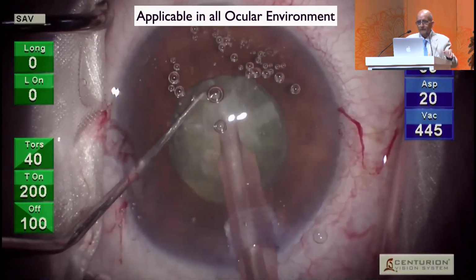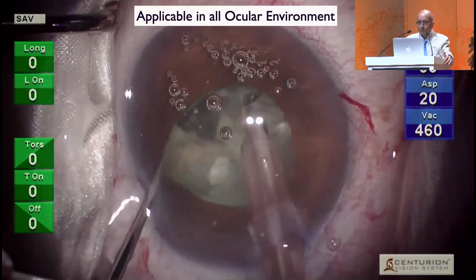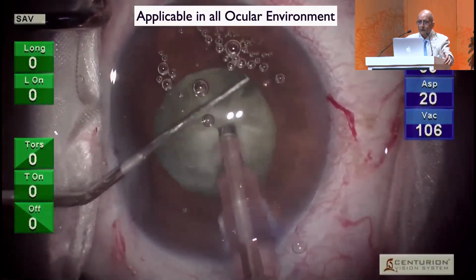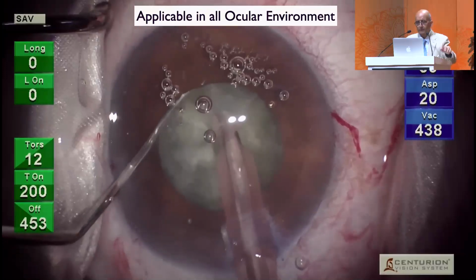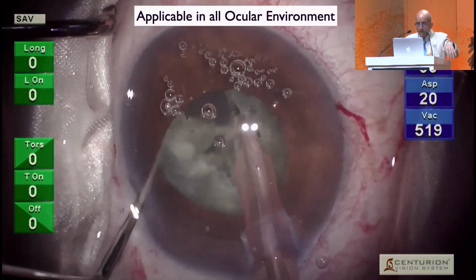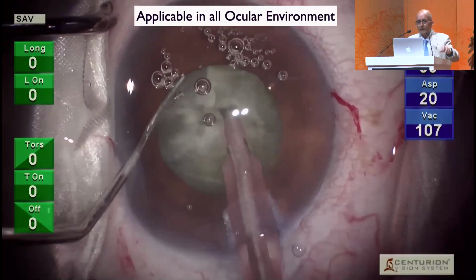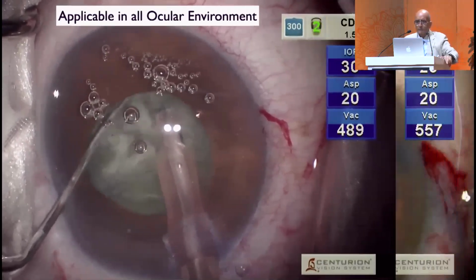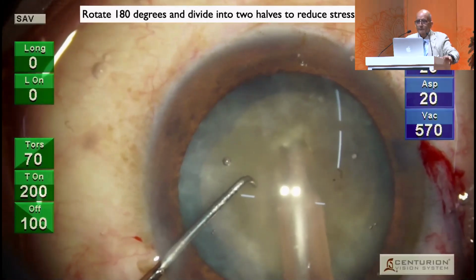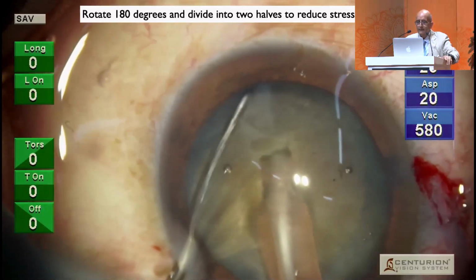And once again, the similar thing, loose zonules, high myope, floppy bags, it will work every time. And I don't do this technique every time. I do straight direct chop sometimes, horizontal chop after space. Whatever I find good in that particular area, I would do that. And the same thing, total division, first in 2 halves, and then you start occluding.